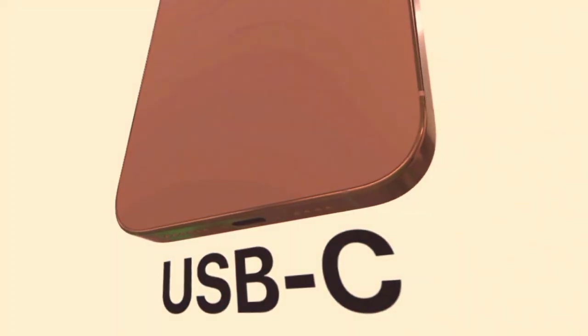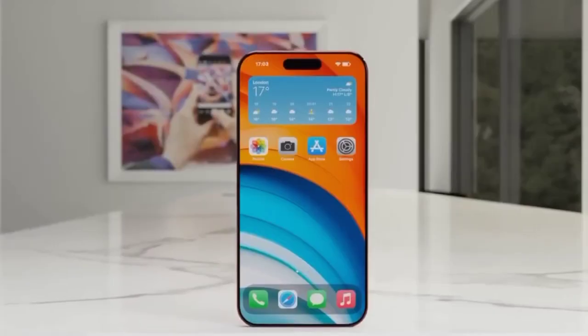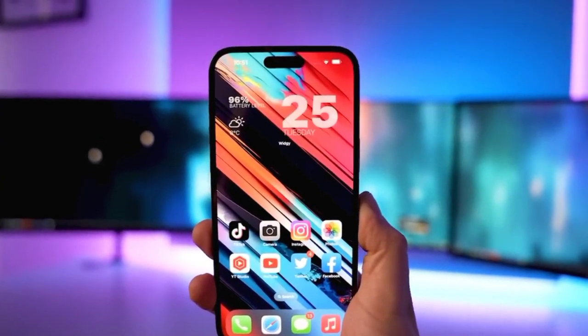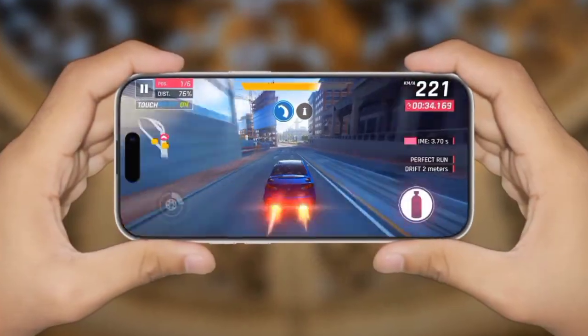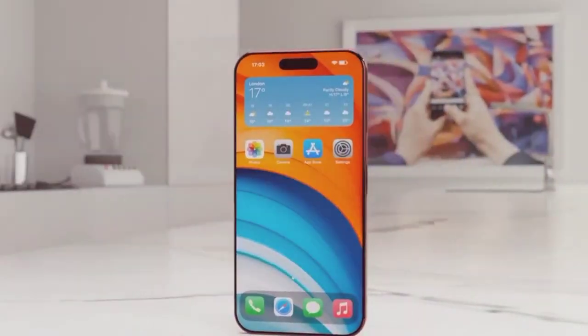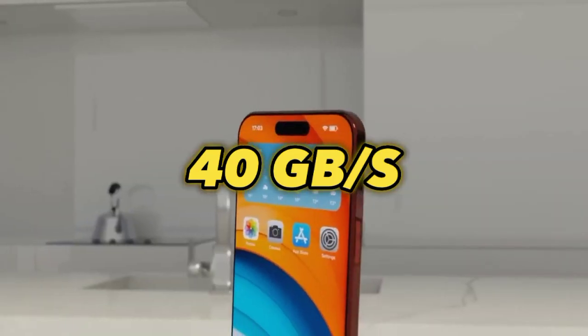It is said that the Lightning port has been replaced with a USB-C port. With this transition, the Mac and iPad as well will charge using USB-C, so users charge their gadgets with one charging standard. Also, expect USB 3.2 or Thunderbolt 3, which will transfer video and other file types at much quicker speeds. USB 2.0 transfer speeds are limited to 480 MB per s, while USB 3.2 speeds are up to 20 GB per s. Thunderbolt 3 speeds are up to 40 GB per s.